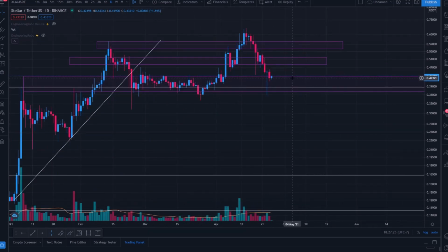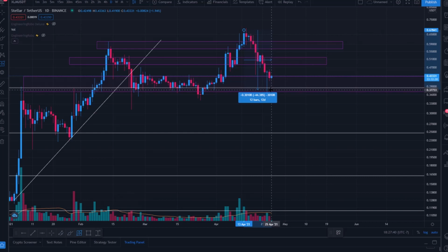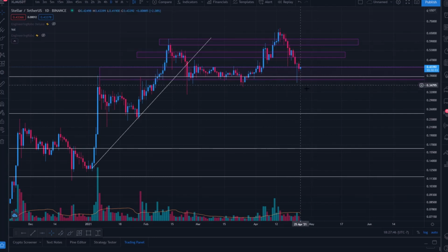Going to be assessing where we could be finding support finally after this big and significant rejection off of the higher high around 69 cents. This rejection just seemed to be lasting us a few days, over a couple weeks now. And so we're going to be seeing where we could hopefully be finding support in the near future here, and hopefully we can start getting bullish again on XLM and continue the uptrend.